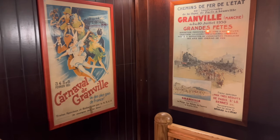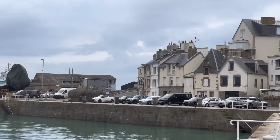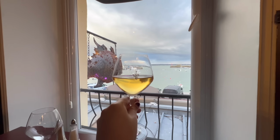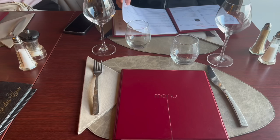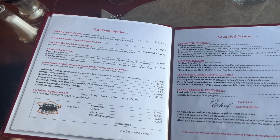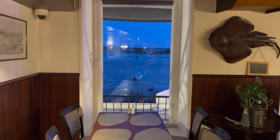Being a seaside town, Granville is known for its seafood. There's this spot right by the port called Restaurant du Port, and we loved it so much we actually went back a year later on our recent trip just to eat there again. Their creamy moule frite, that's mussels with fries, were amazing when they're in season, of course.